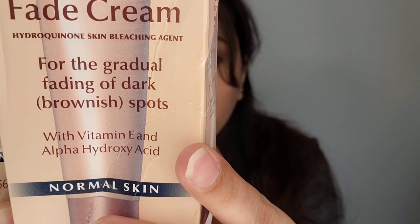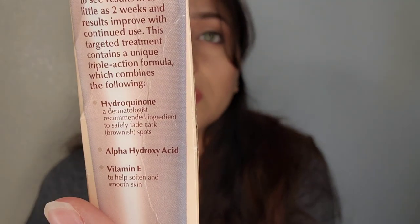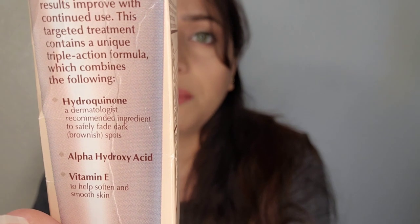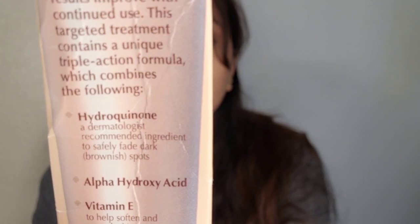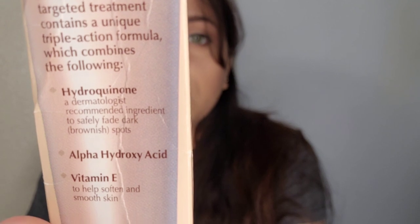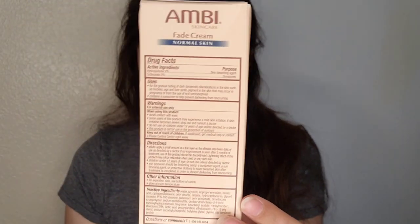And they have written the ingredients, plus they are telling about other products they have: Ambi Complexion Cleansing Bar, Ambi Cocoa Butter Bar, Ambi Even and Clear Exfoliating Wash, that is this one, and Ambi Even and Clear Daily Moisturizer Sunscreen Broad Spectrum SPF 30. So I have just used these two things.